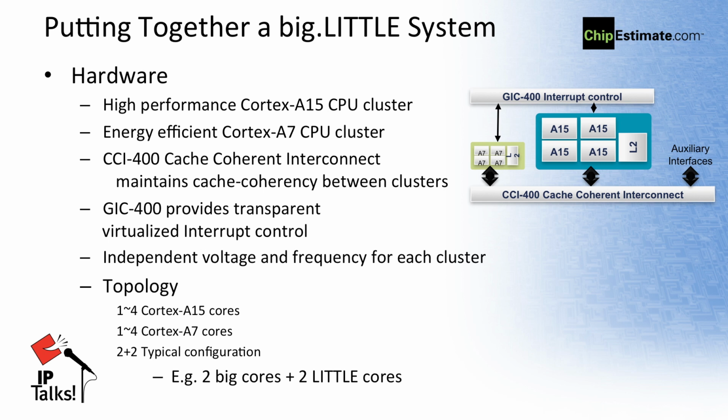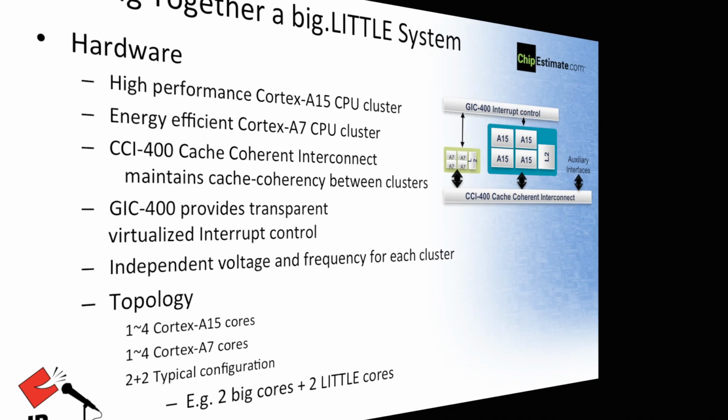But we expect there may be things like 2 big cores and 4 little cores coming shortly thereafter. And I'll talk to you in a little bit about the software mechanisms to take advantage of those asymmetric topologies where you might have a different number of big and little cores.